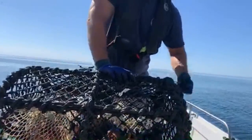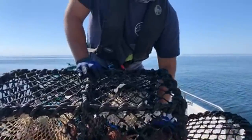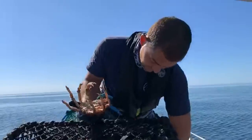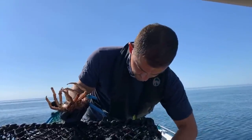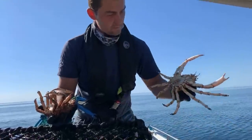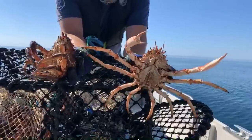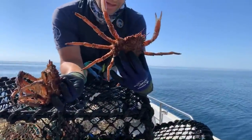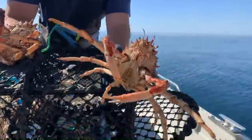What's the biggest lobster you've ever caught? In the pots? I don't know. A little male. I think these are all males. Angry, aren't they? These are all far too small for me to keep. They are probably just on legal size. The most of the meat's in the claws and the legs. As you can see, the claws aren't very big on these ones.